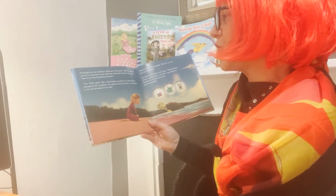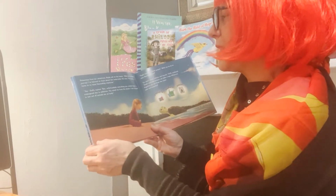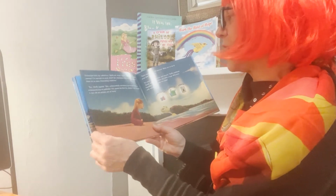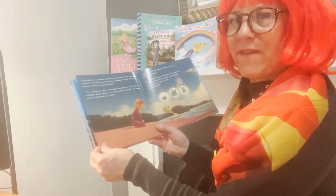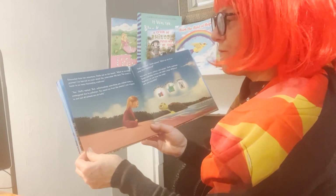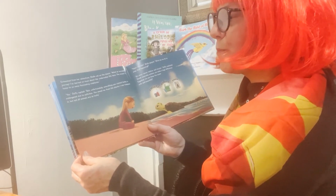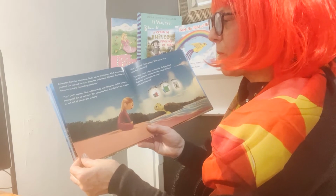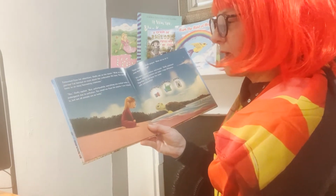Exhausted from her adventure, Stella sat on the beach. What an incredible journey. I've learned so much about the underwater life here. The ocean is home to so many fascinating creatures. Yes, Duffy replied, but unfortunately, everything you visited today is in danger due to pollution. You saved me from the plastic I was trapped in, but not all animals are as lucky.